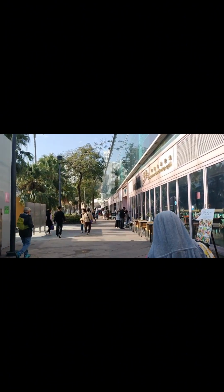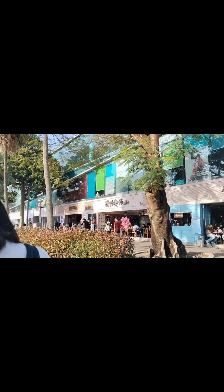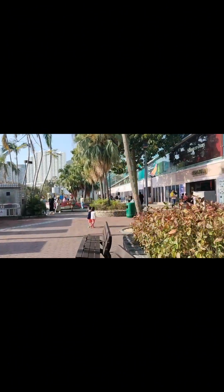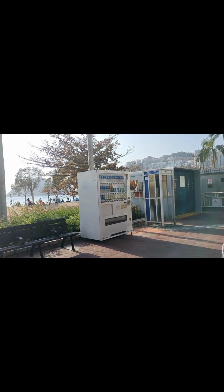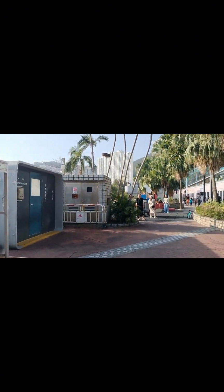Hi guys! Yes, I'm here now in Naujaat. It's a traditional Inuktitut name meaning nesting place for seagulls, also known before as Repulse Bay.